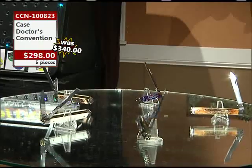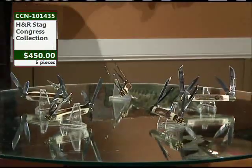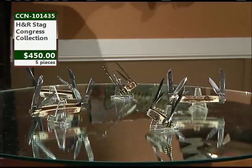Gorgeous. Look at that bone stag. I love that one. I like the little sparks one there. Look, it's got the spatula blade. See, the doctor's knife is vaulted now, and we have some left over. That means they're not being manufactured. This is a great assortment right here.